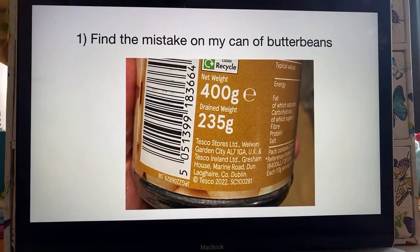Question number one. Please can you find the mistake on my can of butter beans? I've still got the butter beans. Genuine mistake. You see it on cans all the time, because in normal life, they don't talk about weight the same way that physicists do. What is the mistake on my can of butter beans?